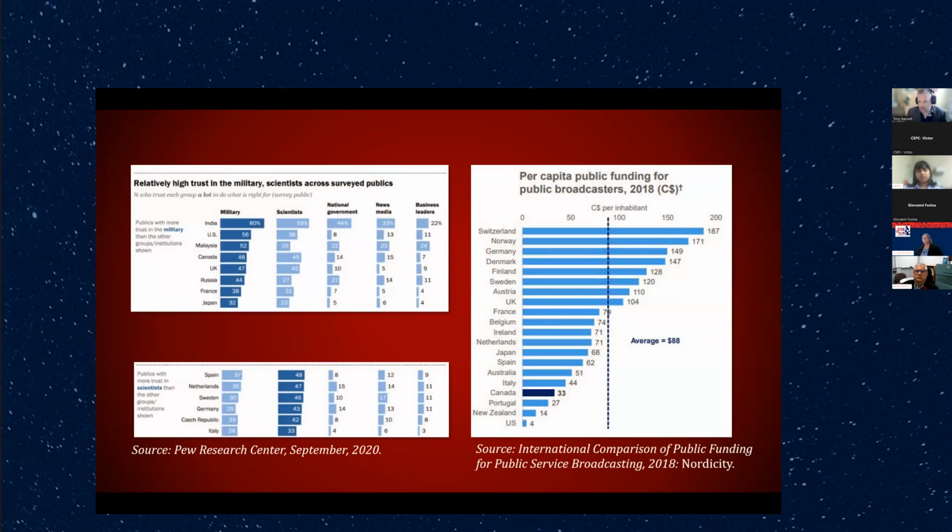Here's a survey that was done a few years ago, and it examined countries that had a lower opinion of scientists. We find that the countries that had a lower opinion of scientists included India, the United States, and Canada. Countries that had a much higher opinion of scientists included the Netherlands, Spain, and Germany. If you look at public funding for public broadcasting, we find that the countries with higher funding for public broadcasting had a higher opinion of science and scientists, and those with lower support of public broadcasting had much lower opinions of science and scientists.